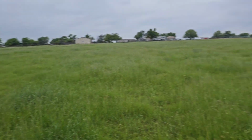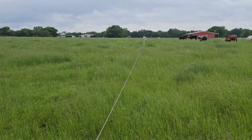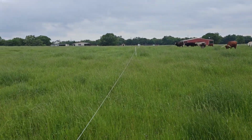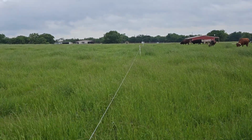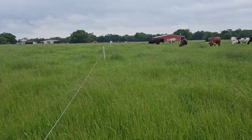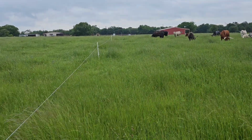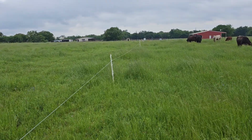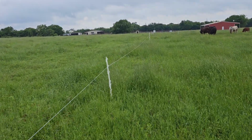But this grass, when I bought this field, the guy, I believe he drilled and fertilized the field. So the grass was up to my armpits. And that lasted well into June because the grass was so tall. Then all of a sudden the grass turned brown and the seed heads drooped down, and that was it.